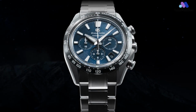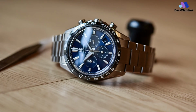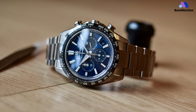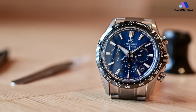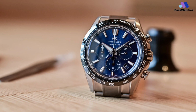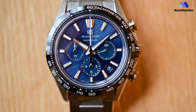The Grand Seiko Tentagraph is a sizable watch, measuring a substantial 43.2 mm in diameter and 15.3 mm in thickness. Most mechanical watches of this profile are top-heavy on the wrist, which isn't a good thing. Fortunately, the Tentagraph isn't like most watches. The watch is crafted in lightweight titanium, which is 30% more scratch-resistant, and importantly, lighter than stainless steel. This helps to bring down the weight of the watch head.